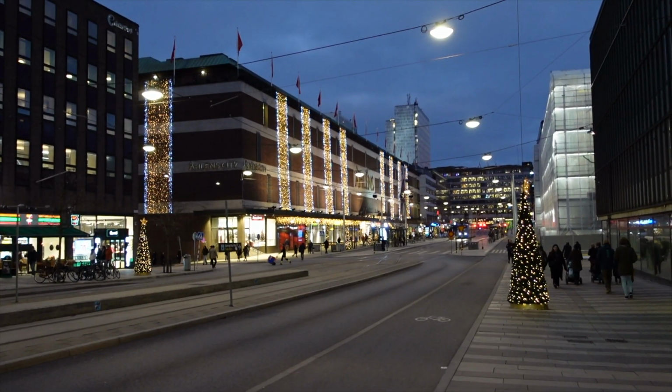It's nice to arrive into Stockholm and to see so many beautiful lights. I'm here in Stockholm to pick up a ferry tomorrow from Stockholm to Helsinki. So this time there won't be a full destination report.